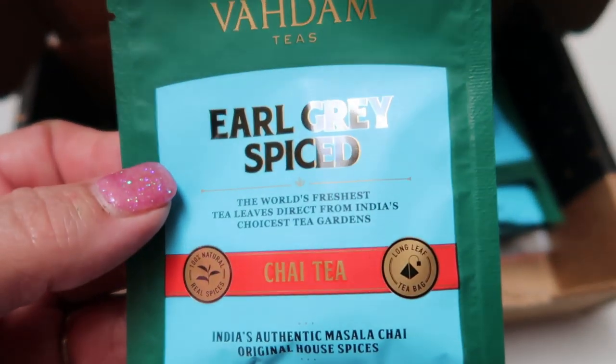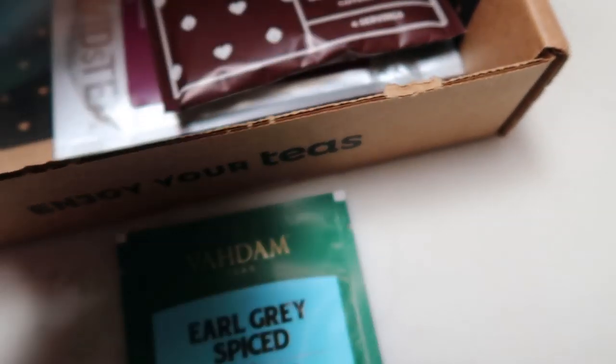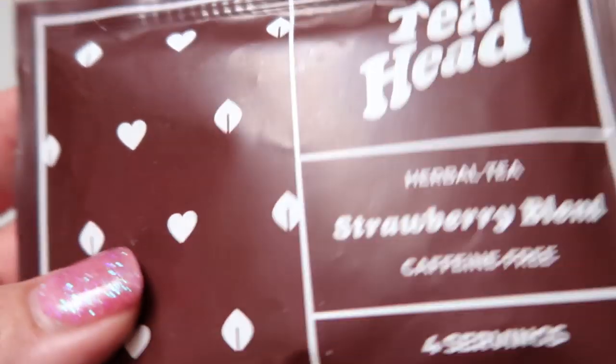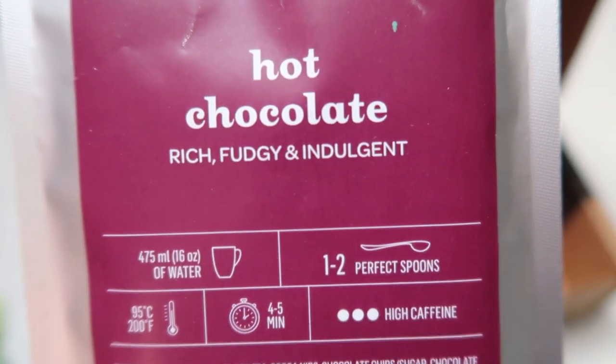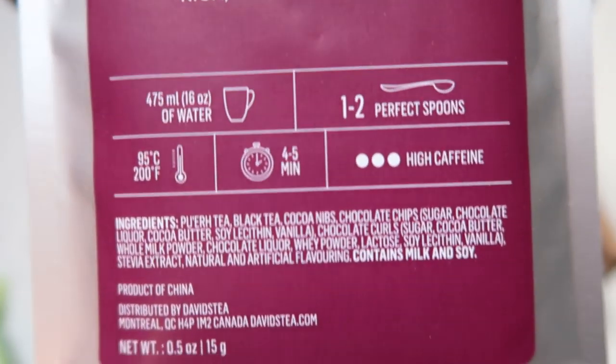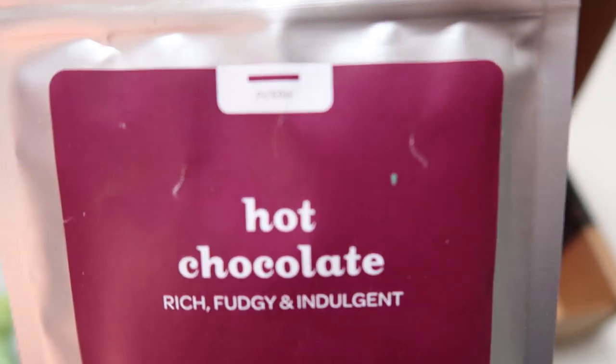Here's the Earl Grey spiced chai. You know I love chai. So I've got my Earl Grey. Here's the Tea Head strawberry blend. Oh, this is so cute. The little bags of tea are inside. And then this one I am so excited about. This is the David's Tea Hot Chocolate, Rich, Full, Fudgy, and Indulgent Tea. Oh my gosh, you guys, I'm so excited to try this. And then, of course, they give you your cute little cup.